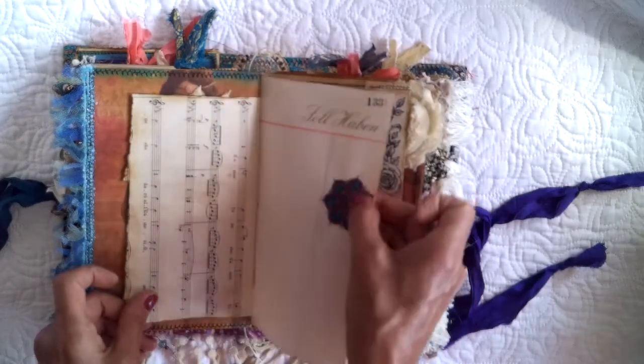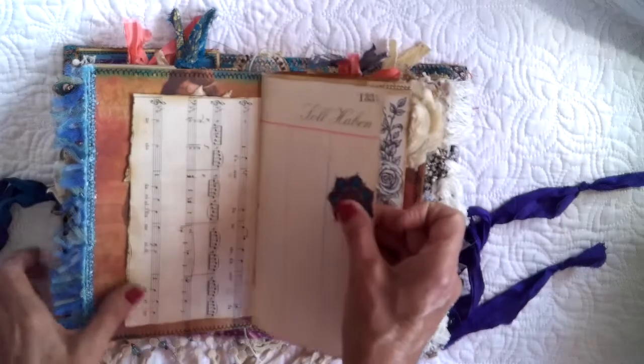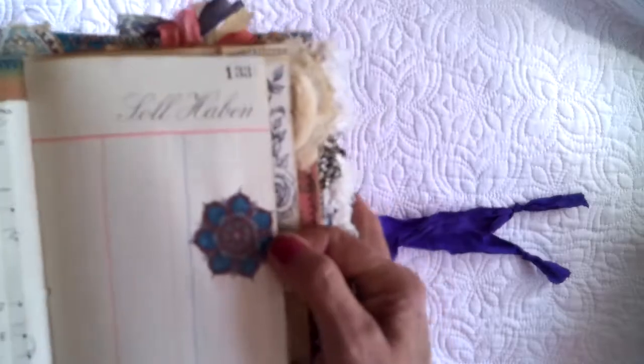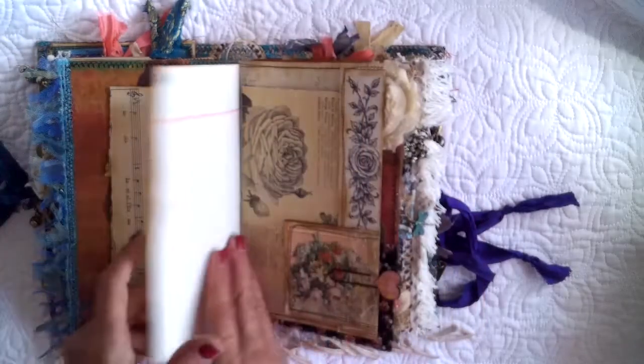There were a few small images in that kit. I think this is the only one I ended up using, but I used Glossy Accents on it. It's the first time I tried that. Didn't come out perfect, but it is shiny, and I thought it went well on the journal.